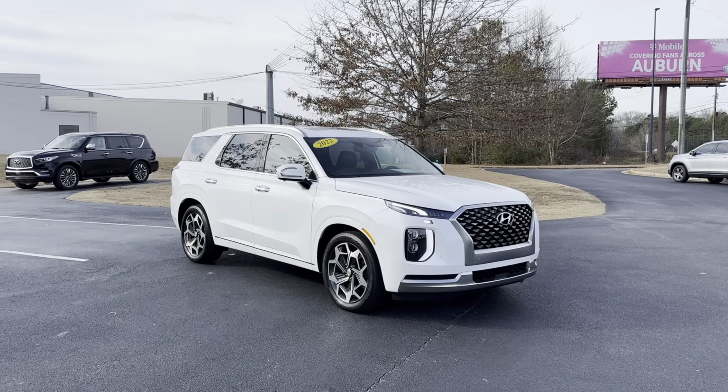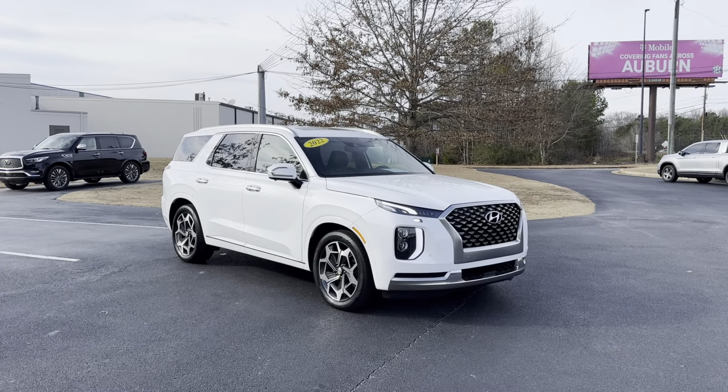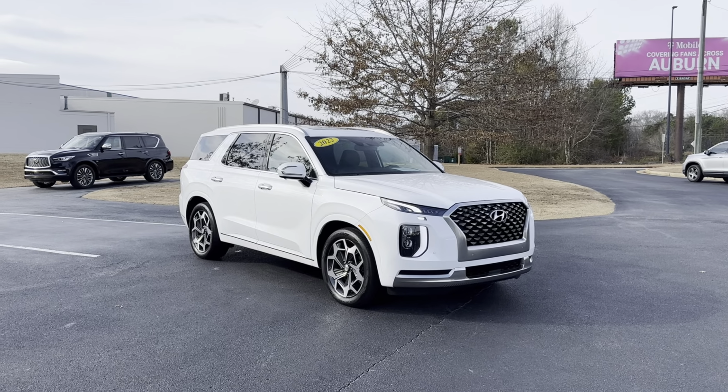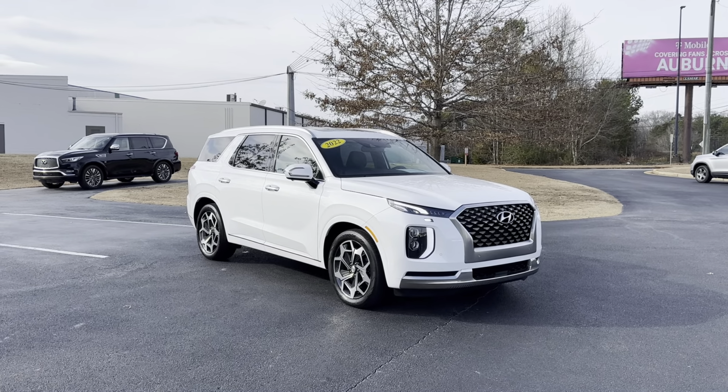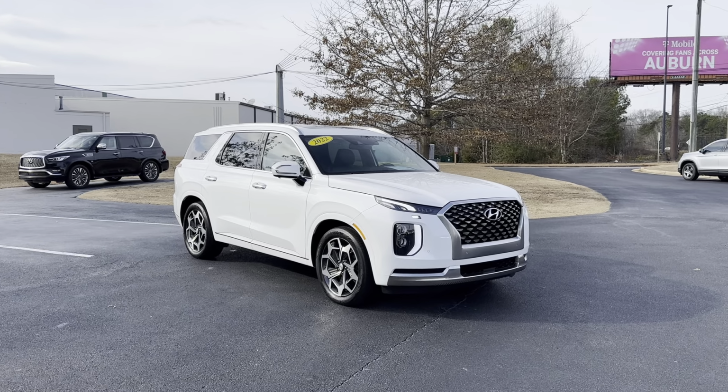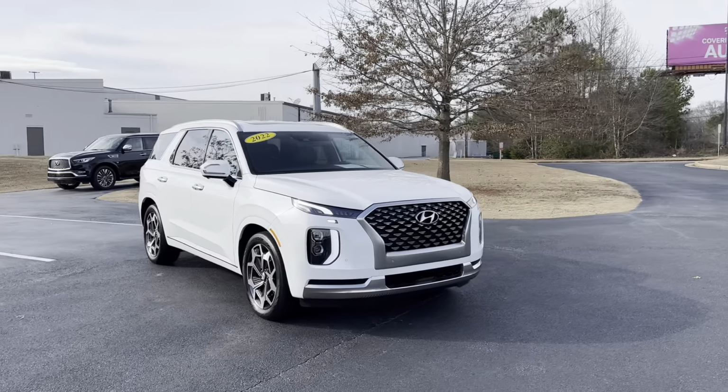Absolutely beautiful car. We're going to do a full walk around on this one. I'll go over some of the lovely features on the inside, I'll show you the nice features on the outside, and then I'll tell you that telltale sign of how you know if you're looking at a Calligraphy Edition or not. Well, let's go ahead and start up here in the front.